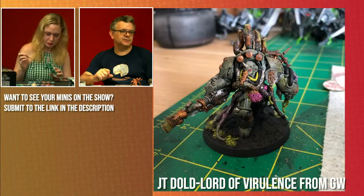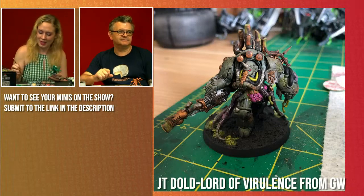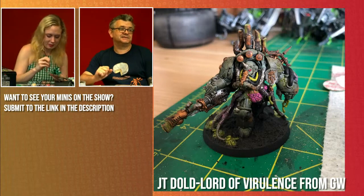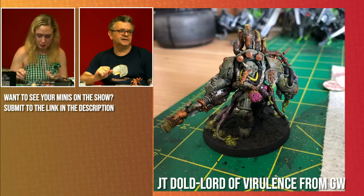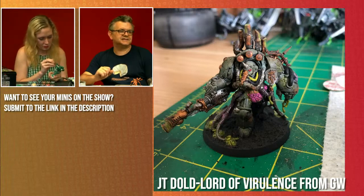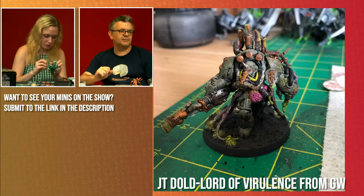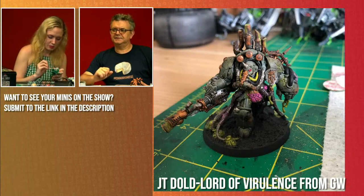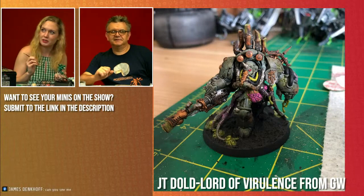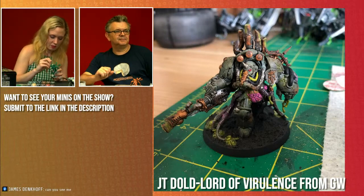Oh, JT has been working on the Lord of Virulence from Games Workshop, from the Death Guard range. Yeah, it's looking very cool. Lots of the disgusting Death Guard colors. Got that rusty metal and the drab green. And then that scary, scary sort of magenta kind of thing. That magenta is actually on the exposed belly of the model, just popping out. But yeah, looking good.